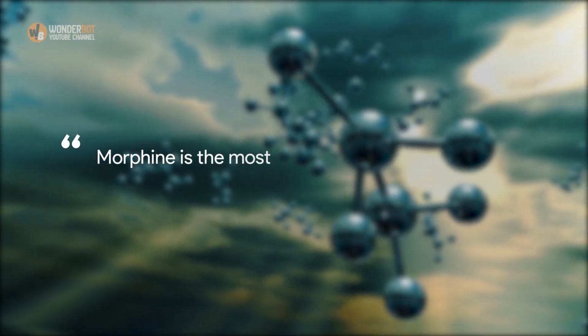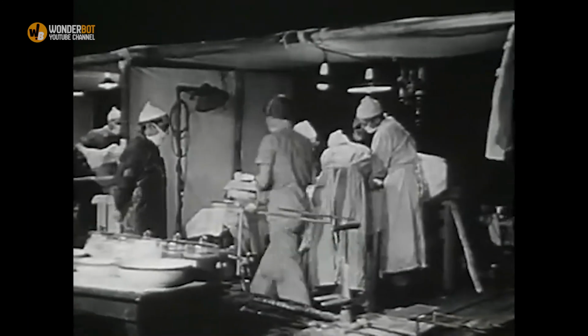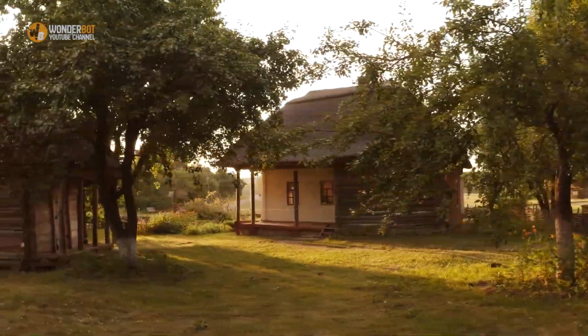Morphine is the most active substance in opium, and it's also a very powerful painkiller. This was frequently used in World War II for amputees, but also for victims of nerve gas poisoning. Perhaps the kit was truly made for specifically treating victims of nerve gas and not at all for general medical treatment. Nevertheless, the unboxing was a success, an interesting trip through world history.